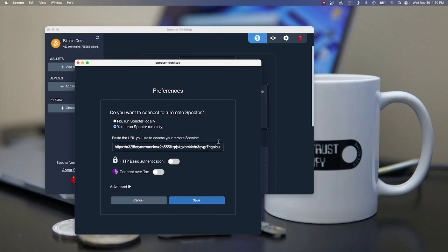And this basically creates a bridge between the computer you're on and your Start9 Embassy. And you don't need to click Tor or basic authentication, any of that. You just need to hit yes and paste in that, hit save. It will shut down Specter for you, and then it will ask you to restart it. So you just open up the application again.